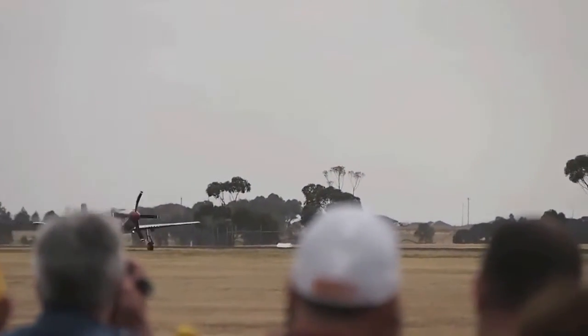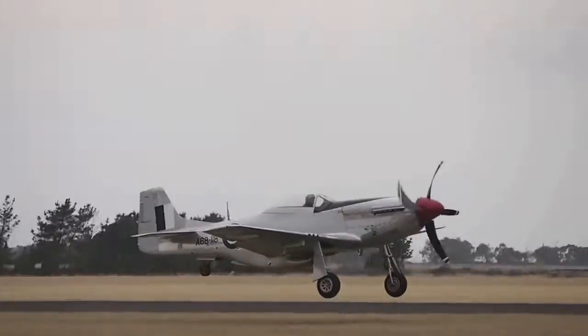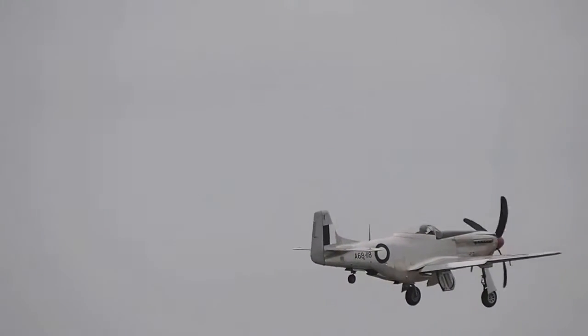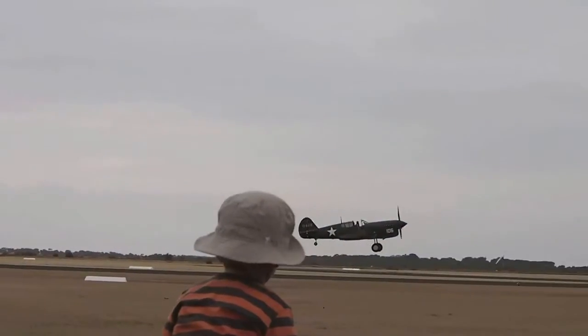Listen to the beautiful Rolls-Royce Merlin engine. Designed for America. That is absolutely a sound that no one becomes complacent or sick of. CAC Boomerang on the same day.